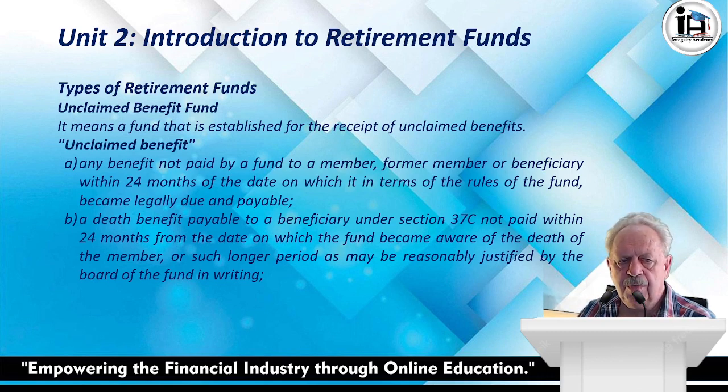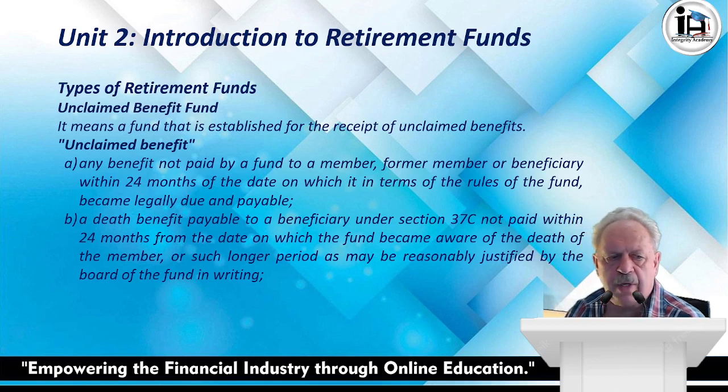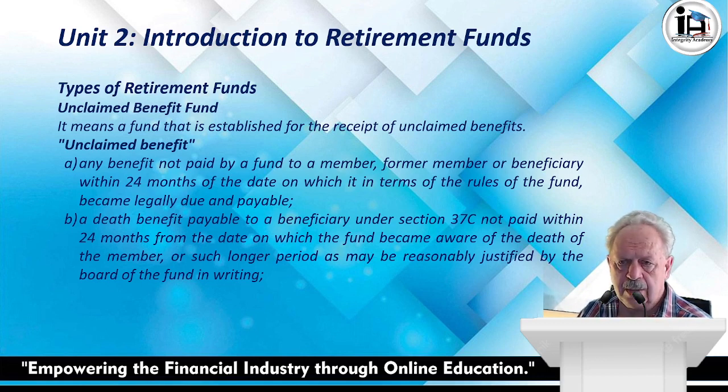B, a death benefit payable to a beneficiary under Section 37C, but not paid within 24 months from the date on which the fund became aware of the death of the member, or such longer period as may reasonably be justified by the board of the fund in writing.